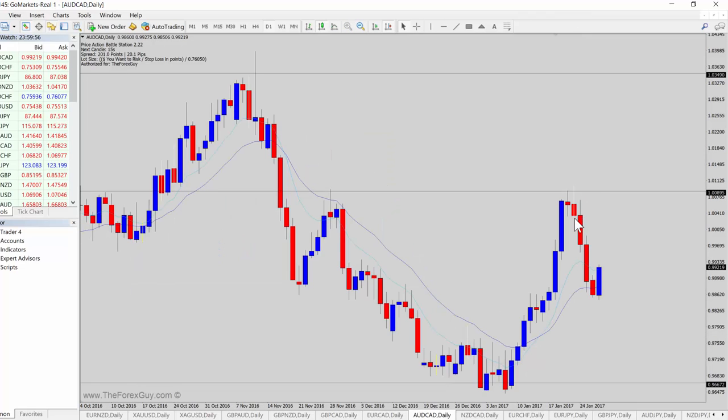Aussie CAD, this is one I took. I only just took a breakout of the low and stop above the high. I'm actually aiming for about down here, trying to get about 1 to 4 there. So I'm trying to ride that out, but I hope it doesn't slingshot back the other way.